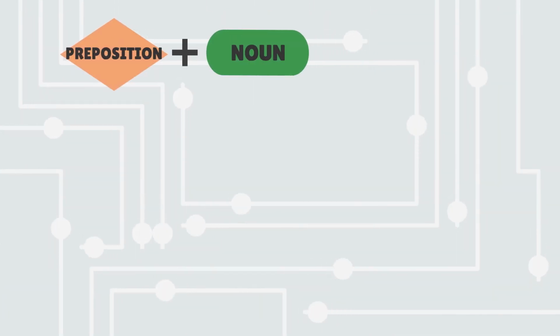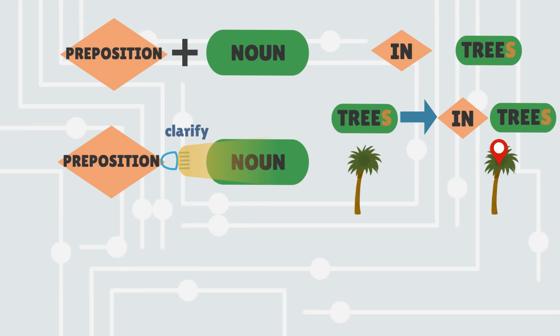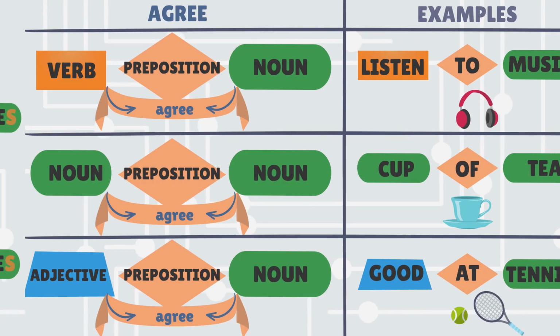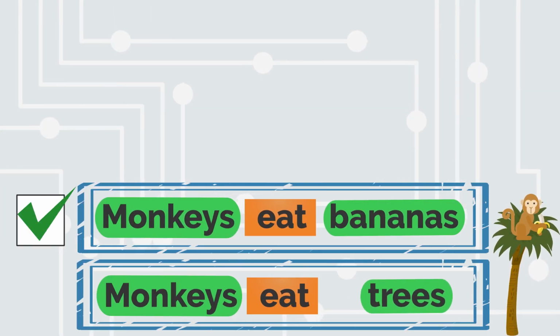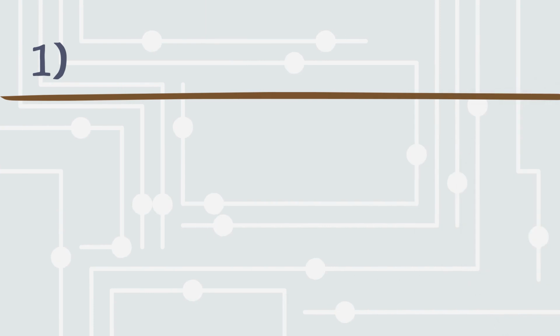So, prepositions stand before nouns, clarify their meanings, and agree them with other words. These other words may be verbs, nouns, or adjectives. So, prepositions help us to use nouns, and thus, make sentences complete. Prepositions can work in different ways.